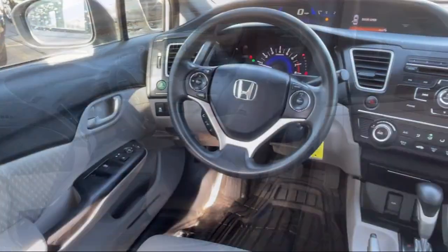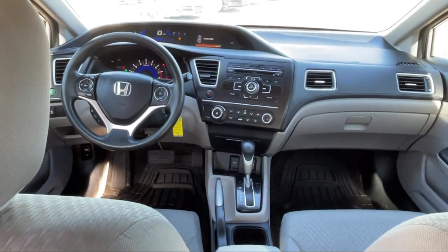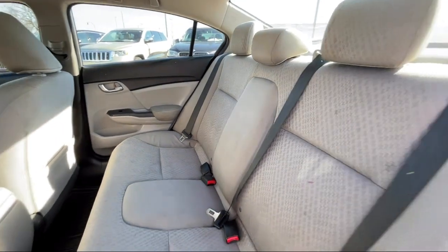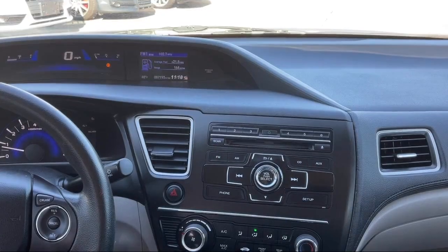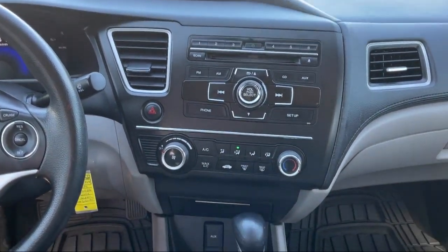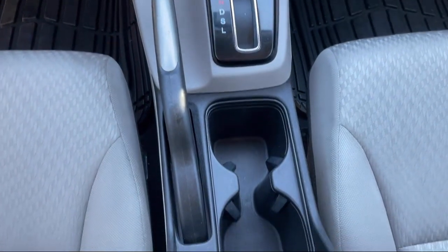Here at Best Bet Auto, we are proud to offer high quality, low mileage pre-owned vehicles at competitive prices. As a family owned and locally run dealer, we offer our customers big savings over our competitors. We offer an easygoing, friendly shopping experience with customer satisfaction as our number one priority.